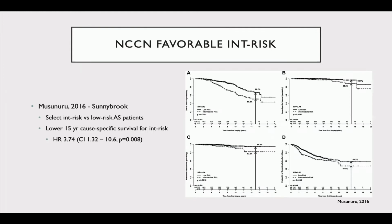The figure compares the low-risk and intermediate risk groups, figure A showing 15-year overall survival, B shows cause-specific survival, C shows metastasis-free survival, and D shows the probability of remaining on active surveillance. Results from the last few slides together lead to a marginal gray zone in what defines clinically insignificant disease using clinical markers alone, complicating eligibility criteria for active surveillance.